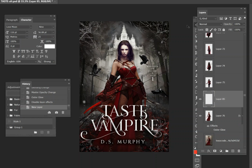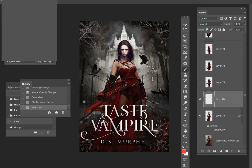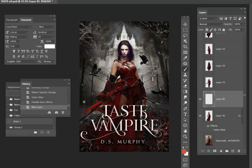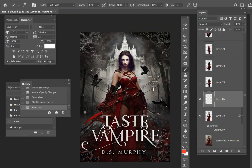So I'm just going to add a new layer and grab my paintbrush. And I want some lighter, larger pieces behind my protagonist. But I'm going to set the opacity lower so it's not too strong. Oops, I have the wrong color.